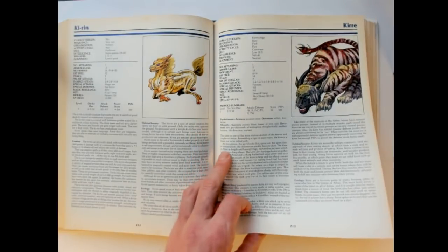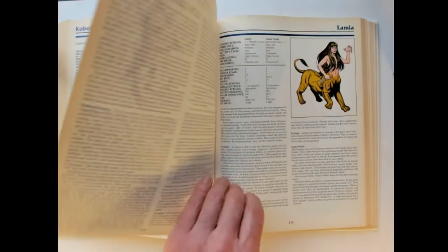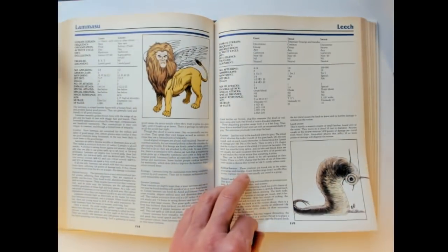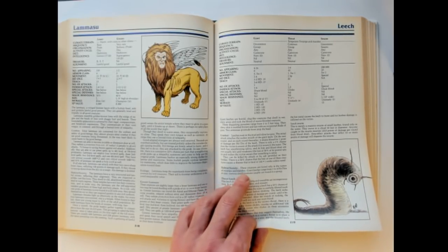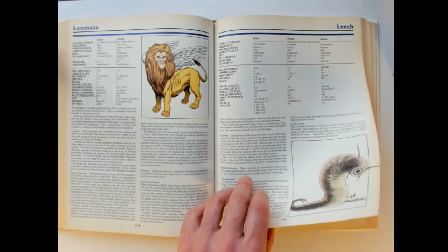The Kyrene, I don't even know what that's supposed to be. So we start getting pretty wacky in terms of monsters. Pretty standard stuff. Katoa and Kobolds. A leech. The worst place to have a leech is where? I know, as a guy, I know where I do not want the leech.